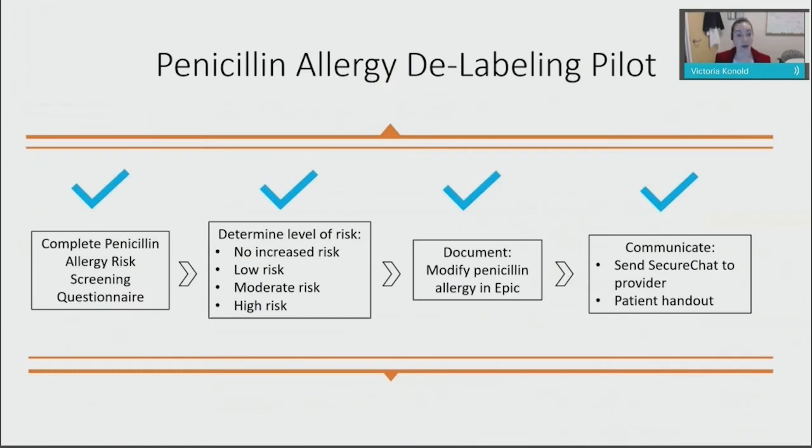All right, so by now we have completed the penicillin allergy risk screening questionnaire to ask evidence-based historical questions that tell us what level of risk our patients are in for having an anaphylactic reaction to penicillin. Once we have the level of risk, then we can appropriately modify the penicillin allergy in Epic so that the next person can use that information. And for patients who are at no increased risk, we're able to modify it and then delete it to get it out of the chart.